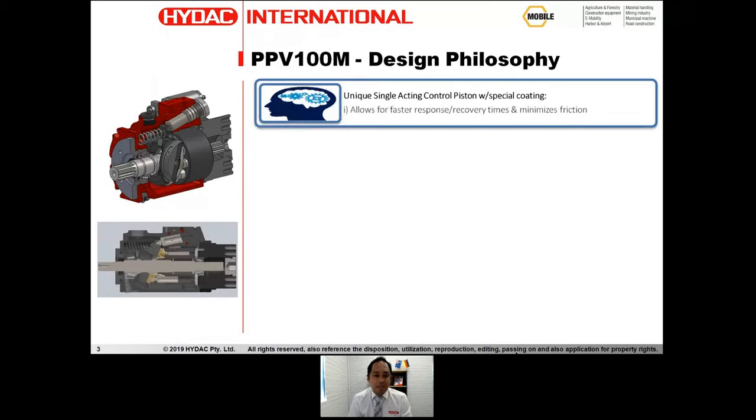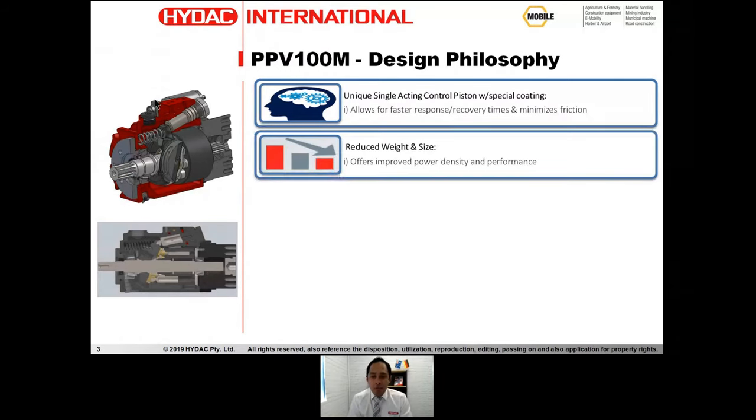It offers a unique single-acting control piston with special coating, which allows for faster response and recovery times and minimizes friction, thus improving the operating life of the pump. It offers improved power density and performance. For example, it has 8% better power to weight ratio at the lowest displacement and 23% better power to weight ratio at the highest displacement compared to a conventional variable displacement pump.